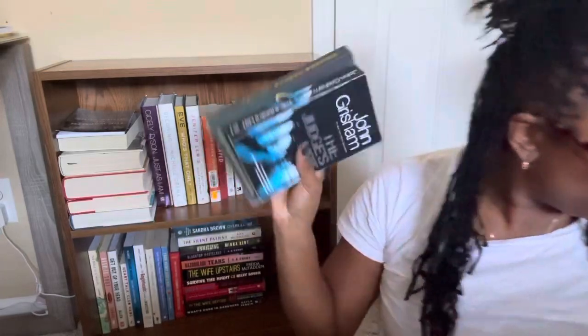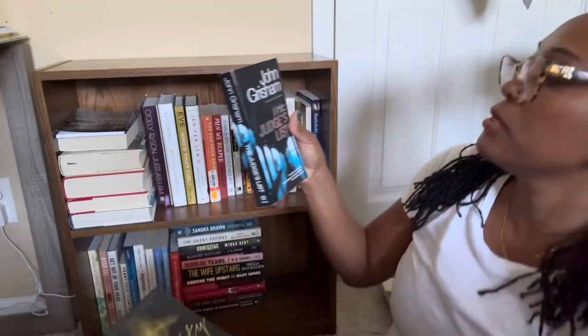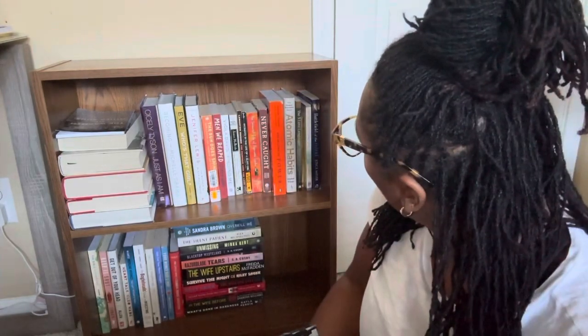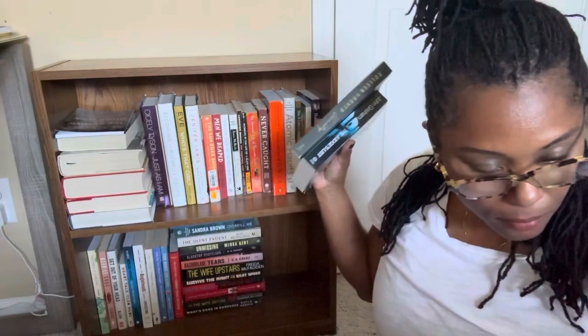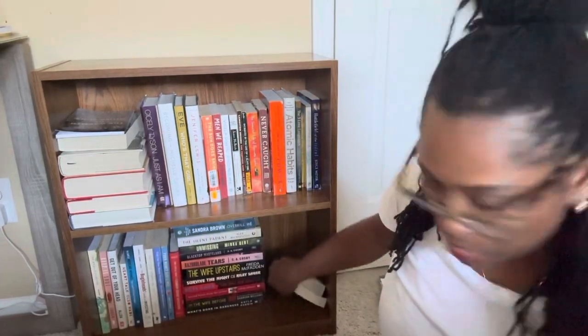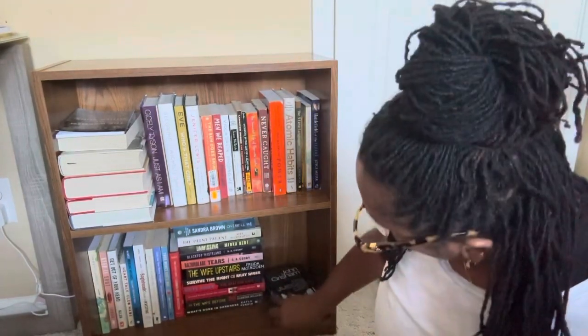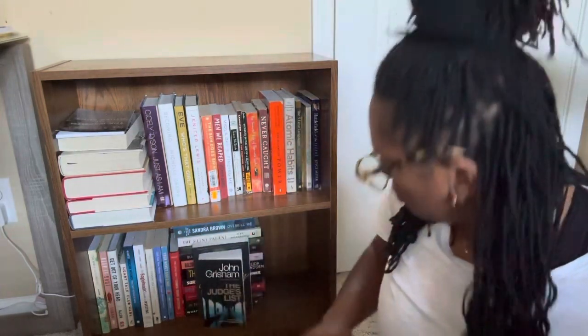Two scraggly thrillers left. I think this is it. Yeah, this is it, which is John Grisham's The Judge's List. And I do have the second book. I don't know where it is, or maybe I took it back. I don't remember. Anyway, and then I got Colleen Hoover. So I'm just going to put those. Where should I put these? Right here. Let me put those right there.